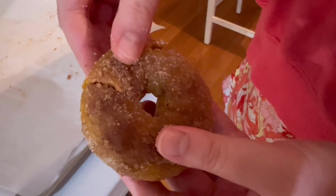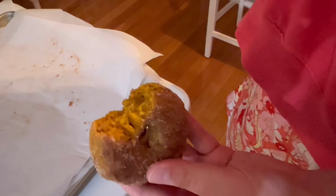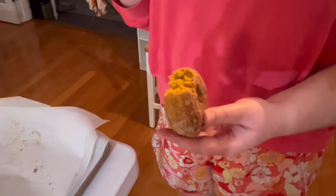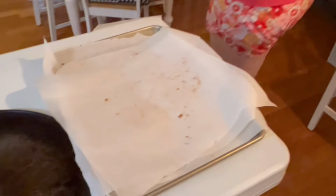Okay, here we go. Ella is breaking into the donuts. She's gonna do a taste test, but she doesn't want to be on camera. That's really good. Really good. Two thumbs up. All right, yay.